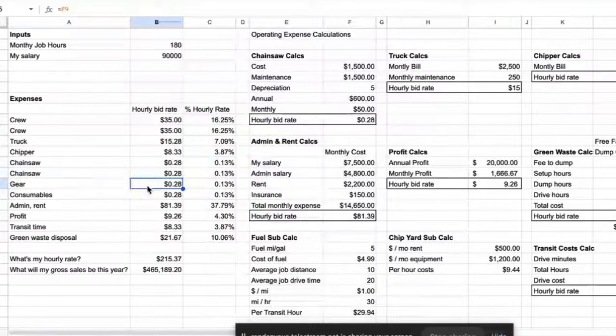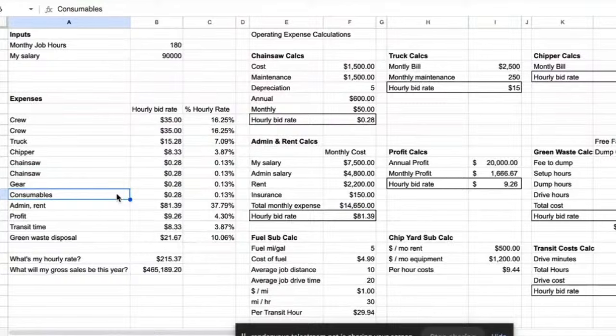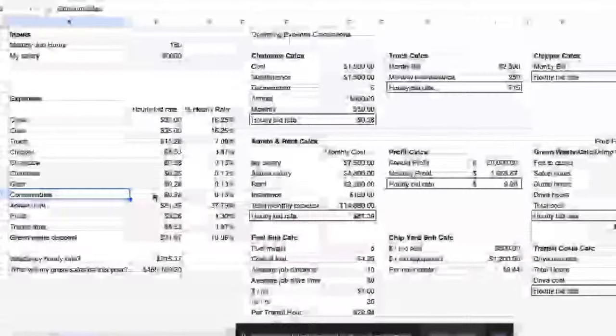I did the same thing for consumables. Consumables would be like air filters for a saw. It might be your saw blades, if you didn't put those into your chainsaw maintenance amounts. But yeah, just consumable materials, gas, oil, that kind of stuff. Maybe gloves for the crew. I just copied the number for chainsaws there for simplification, but you can make a separate block here and calculate that separately.